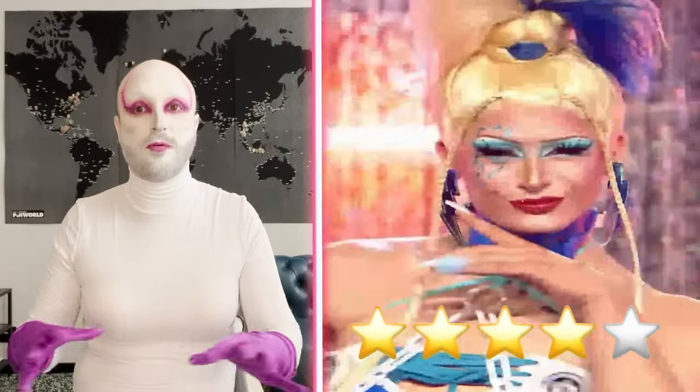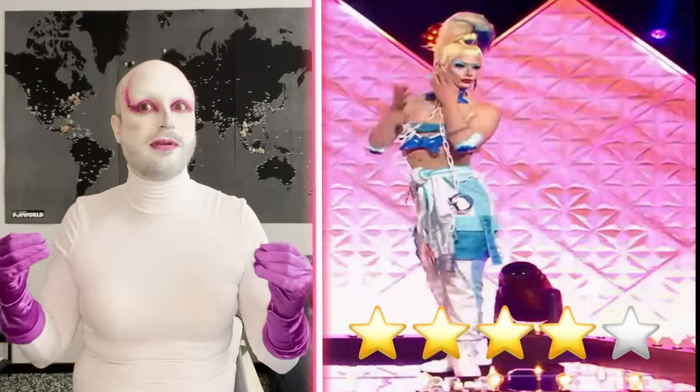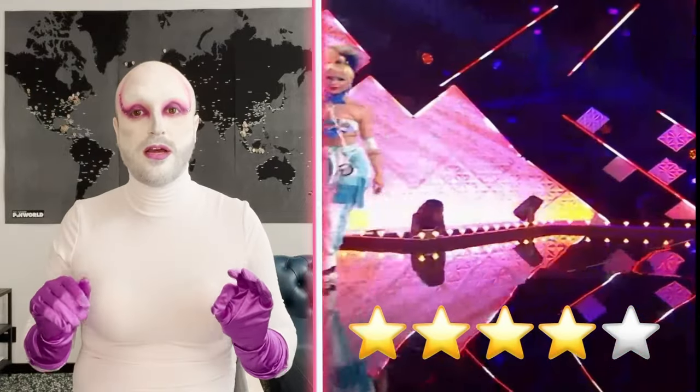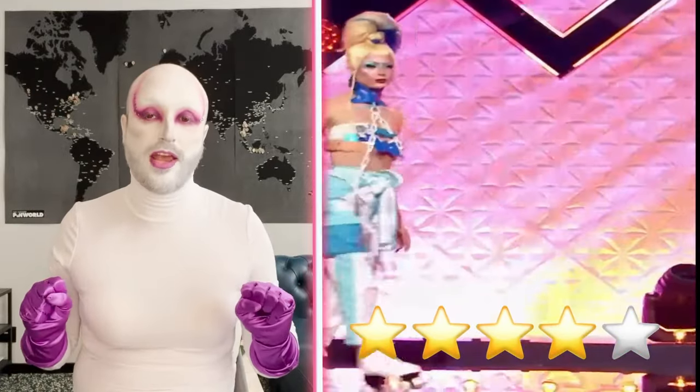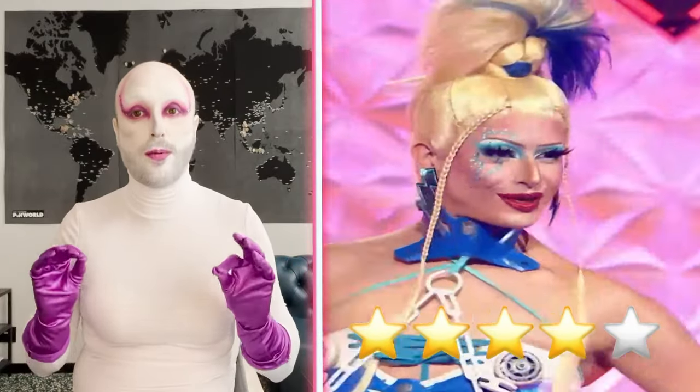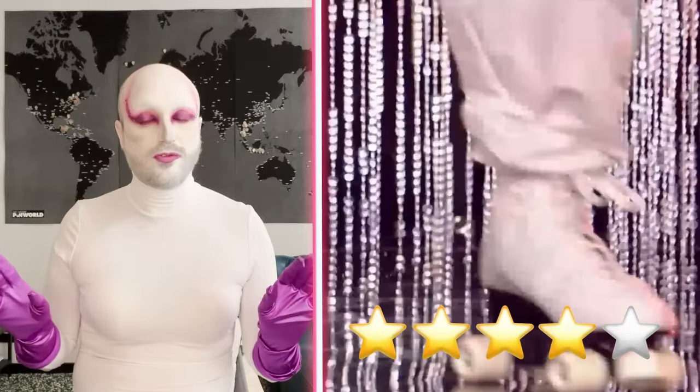Some of the other queens definitely went bigger with their concepts, but maybe didn't attach it to the theme as well as Gabanna. The other thing that really helps Gabanna is she actually knows how to roller skate. And because she knows how to roller skate, she's able to sell the garment on the runway a lot better.